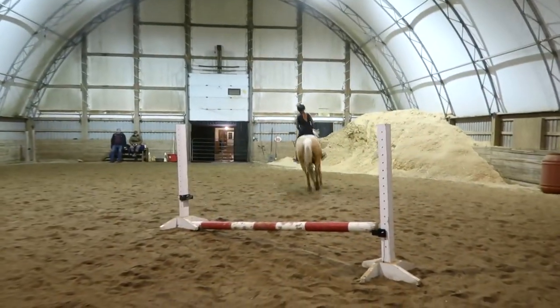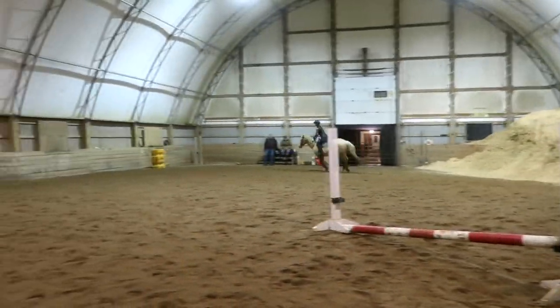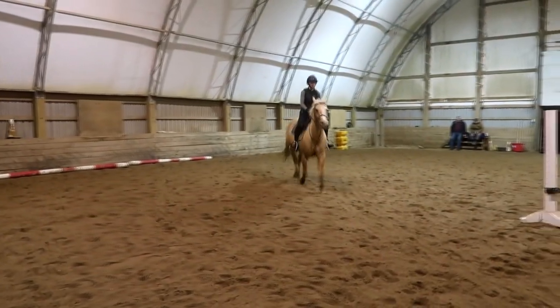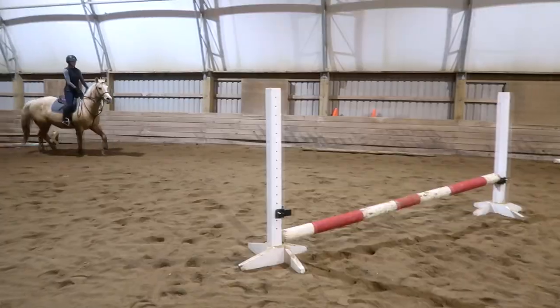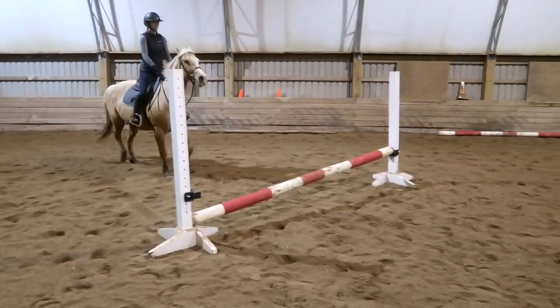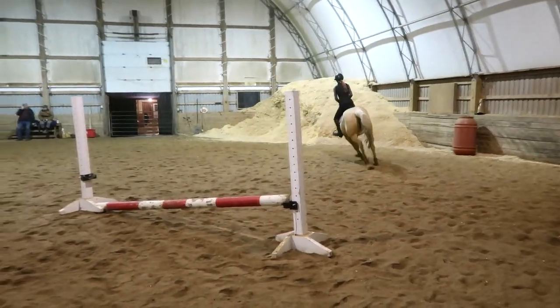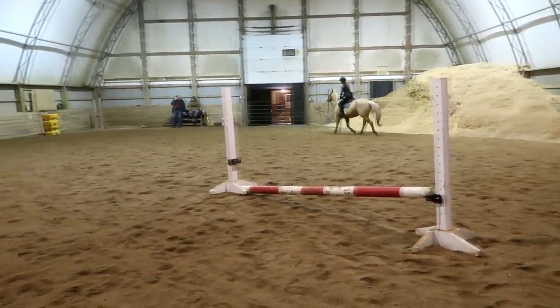Eyes, balance. Good, Gabby. Don't throw your shoulders at him, right? Yeah, that's new. You got to keep your upper body tall. Back down to the trot. Nice, balanced trot. Slow him down. Eyes, upper body. Nope. Throwing your shoulders. I saw two.